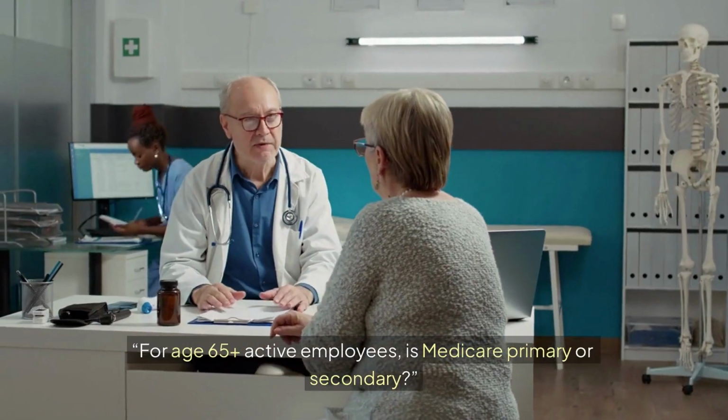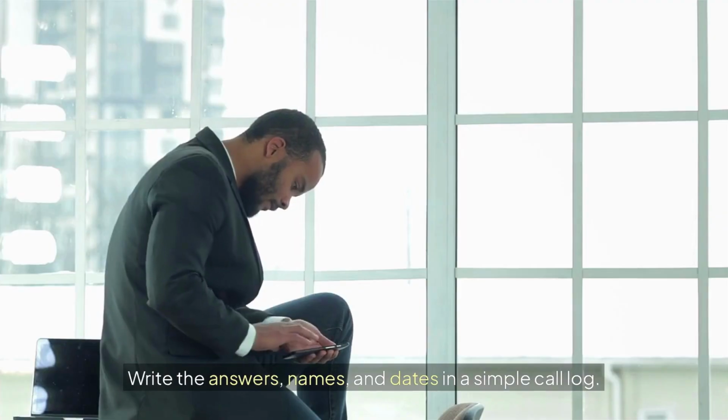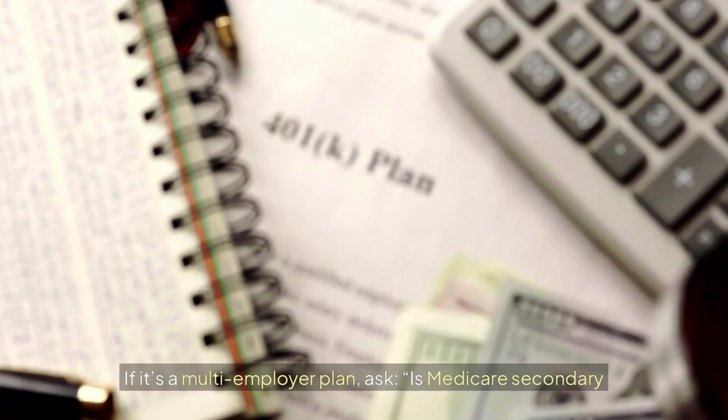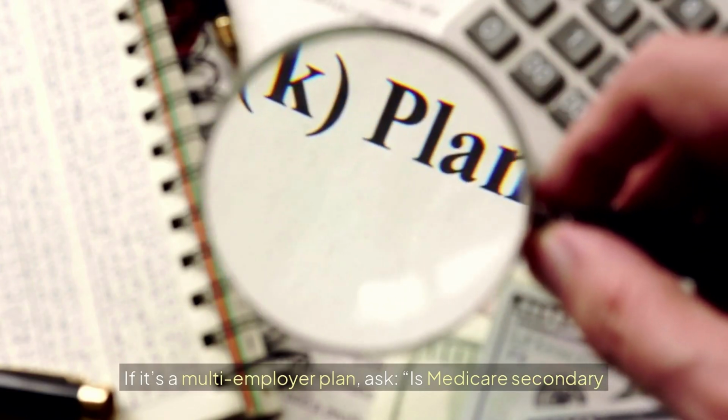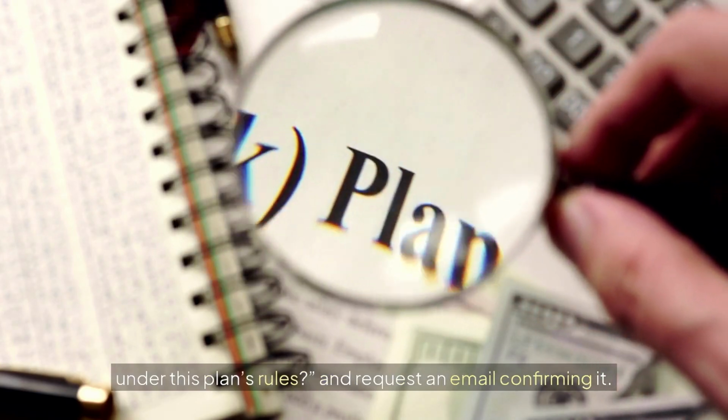For age 65 plus active employees, is Medicare primary or secondary? Write the answers, names, and dates in a simple call log. If it's a multi-employer plan, ask, is Medicare secondary under this plan's rules? And request an email confirming it.